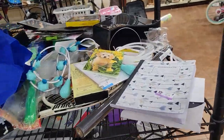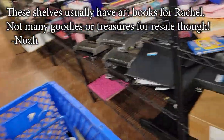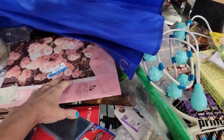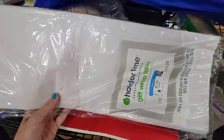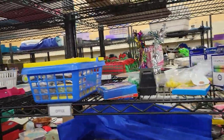All right, we got the mishmash. Ooh, composition book. I need another one. I always pick up my composition books here. Yes, I know I can probably get those cheaper at the dollar store too, but not really, because I would have to drive to the dollar store to go get them, which is that time thing I was talking about. And who doesn't need tissue paper for wrapping goodies? So I will pick that up here as well.